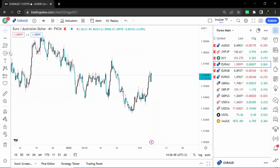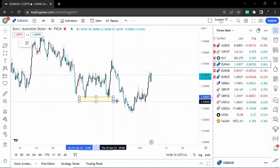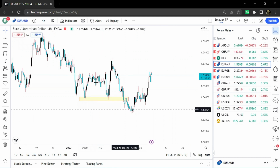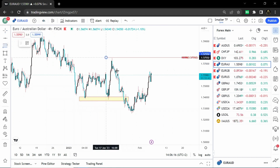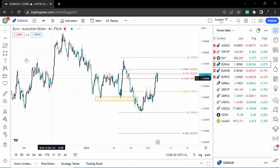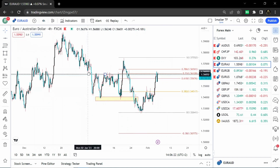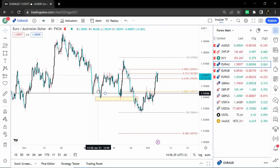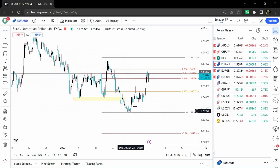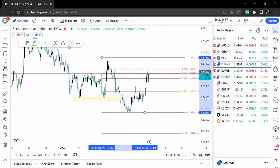So, Euro Aussie, we had a close and a break of structure to the downside. So what I did was I added my fib and I waited for a pullback. So the only selling level that I saw was there. I don't see any selling pressure there. The only selling pressure that I saw was over there. So I knew we had to get a pullback at least to those levels.